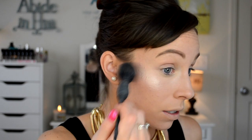That is a lot of shimmer. So we're going to have to blend that out. Got a lot right here. Oh my gosh, that's a highlighter. You see what's going on here? Holy cow. I'm really, really impressed with BoxyCharm.